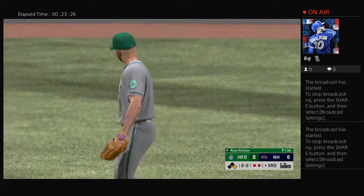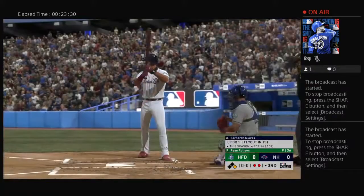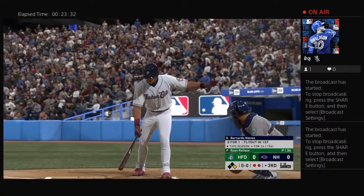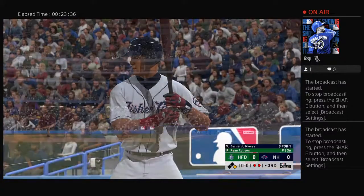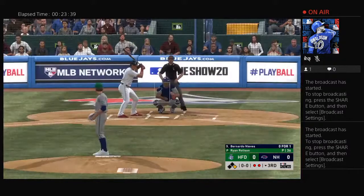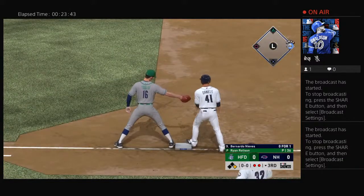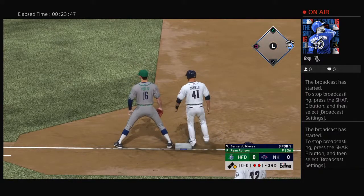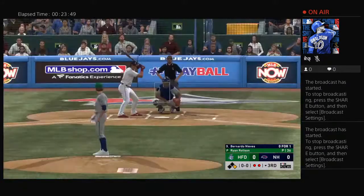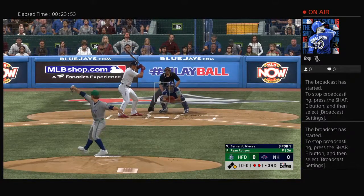The center fielder, number 8, Bernardo Nieves. Now in the box, Bernardo Nieves. He flew out in his last at bat. First things first, here's a throw over, and he'll be back in standing up. He's set. Here it comes.